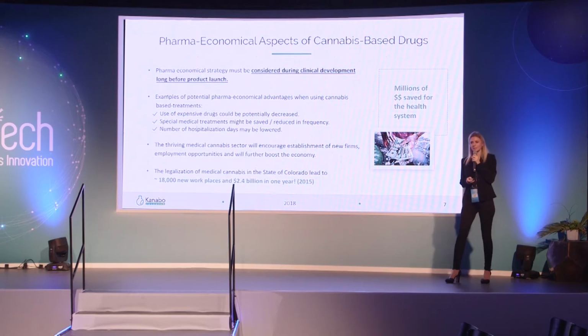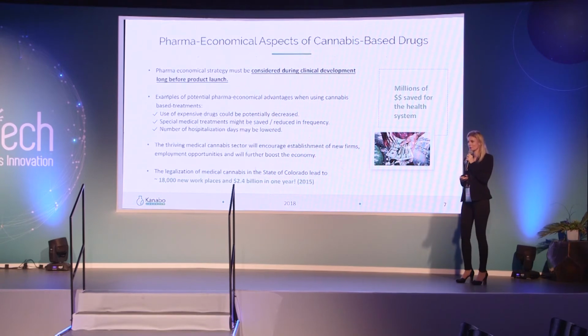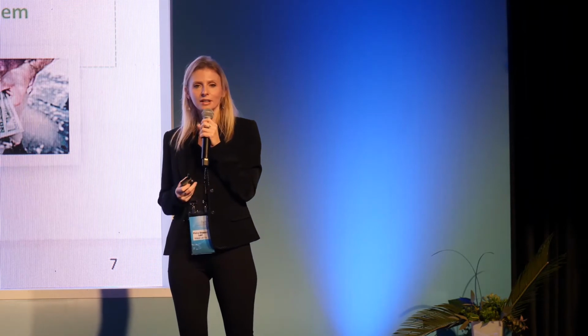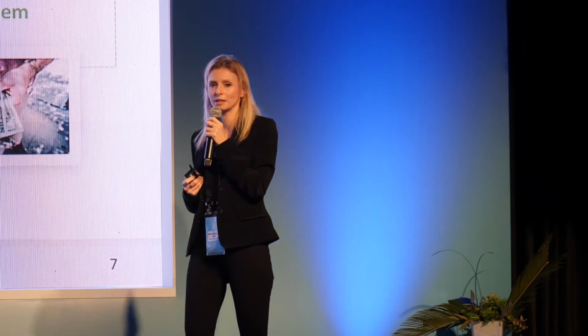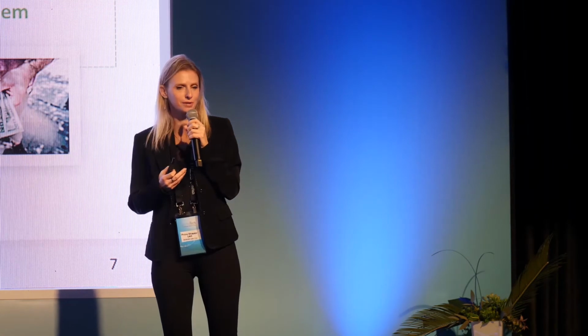A very important aspect is the pharma economics. And again, this has to be considered long before your application is approved and during clinical development. So your target is sales, not development. You want to sell your product and gain profit. And what we need to show during clinical development is what are the advantages of our development to the financial bodies. Why should they reimburse? Why should they pay patients for this treatment? And how would this help the economy.